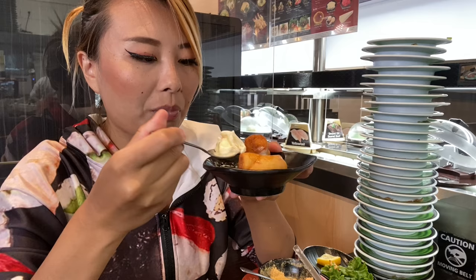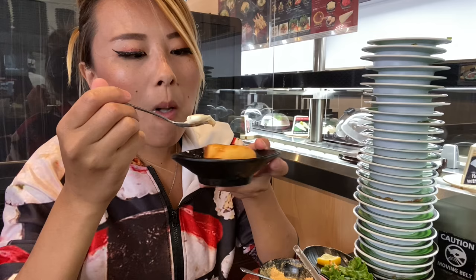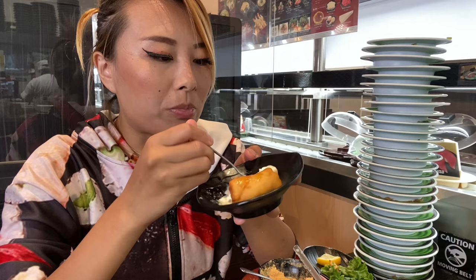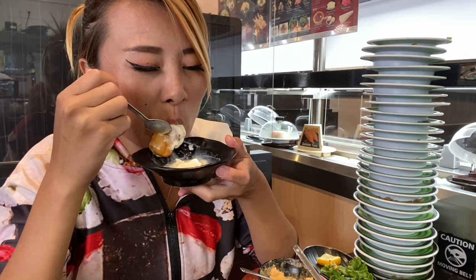I've been here before, but I don't think I had this. I think I just kind of overlooked it because I'm like, I don't really like donuts, but this is different. It's not as sweet. The donut itself is a little salty, but then with the ice cream, it's a sweet dessert. I don't know, it's just good. Try not to eat it too fast because it's so good.